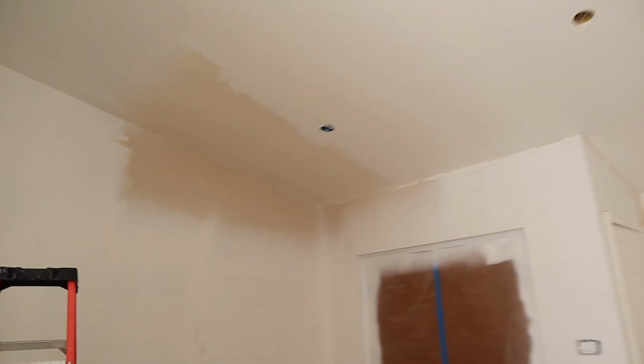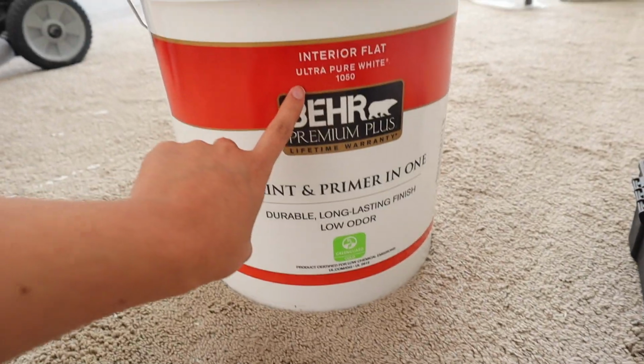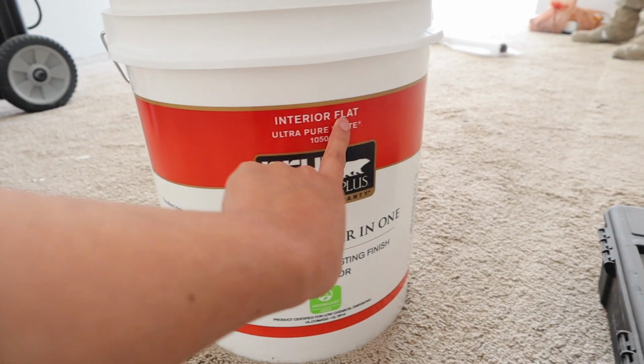This is how it's looking. We did run out of paint, but we went and got some more. This is the one that we're using. This is the one that I used for my room, for the beauty room. It's the Ultra Pure White Flat.